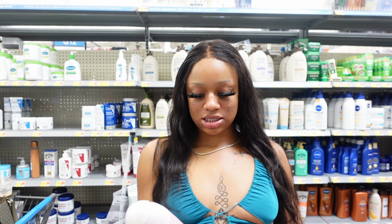So if you guys need some cotton pads, Walmart has these cotton pads for $2.14, which is really good. I use these for taking off my nail polish, my face makeup, things like that. So you guys will definitely see me use these in my hygiene routine videos. Let's get them. So now we are in the oral hygiene aisle.